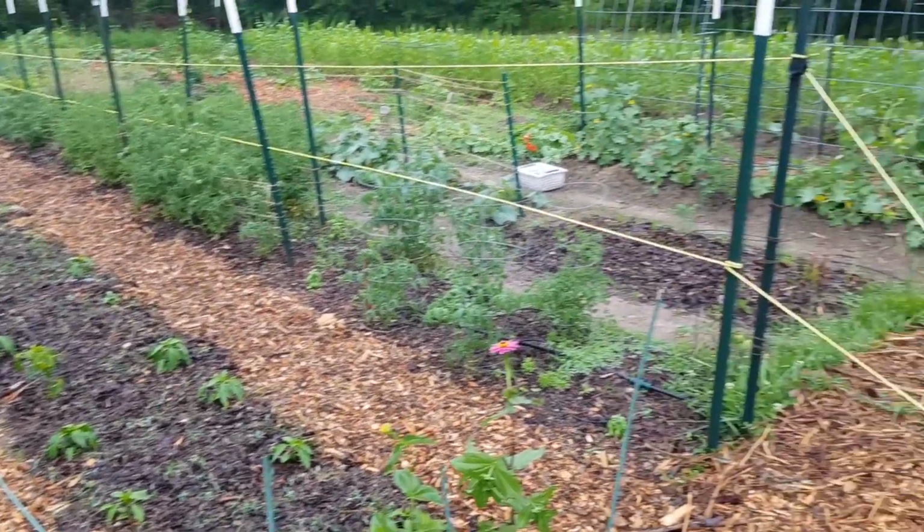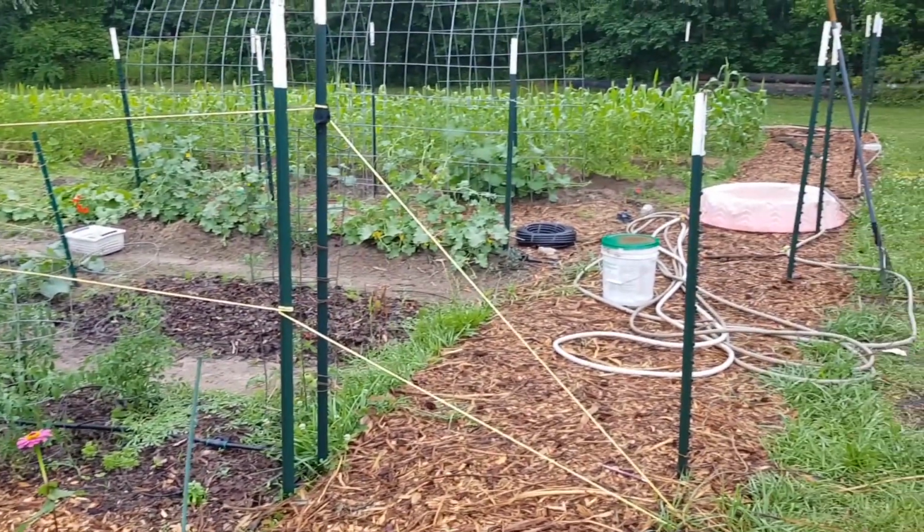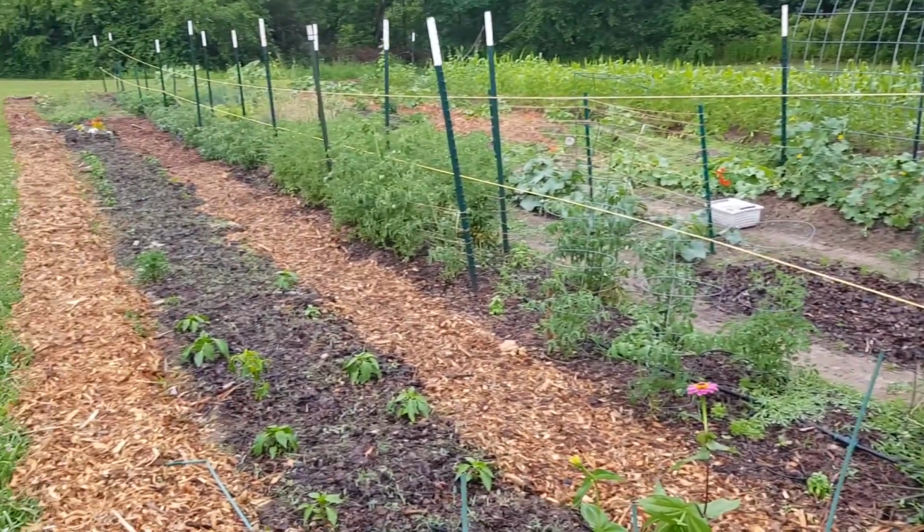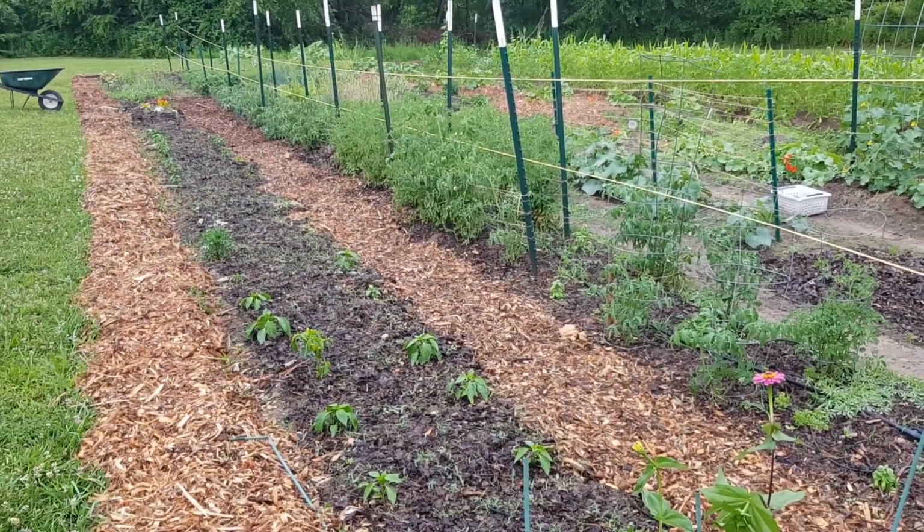It's pretty crazy. The temperature has dropped a lot in the last couple hours. Like, I'm almost chilly, but that's okay. A little break from the heat will be nice. So let's see how our garden has done this past week. Before shot. It's growing so much green.